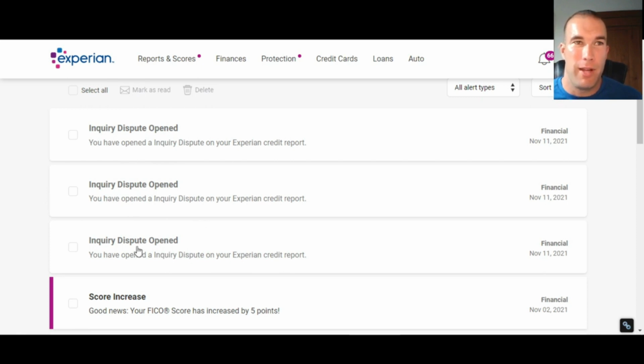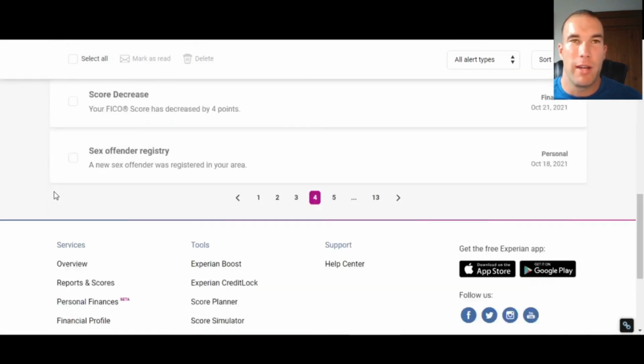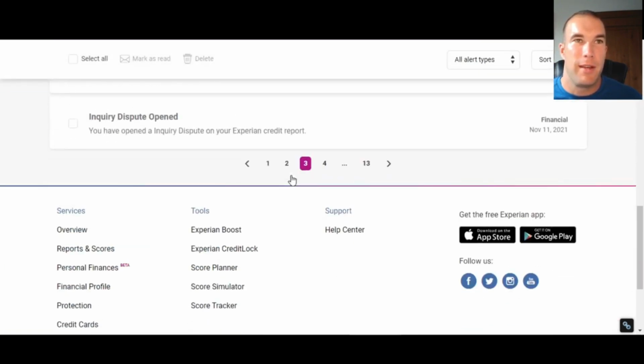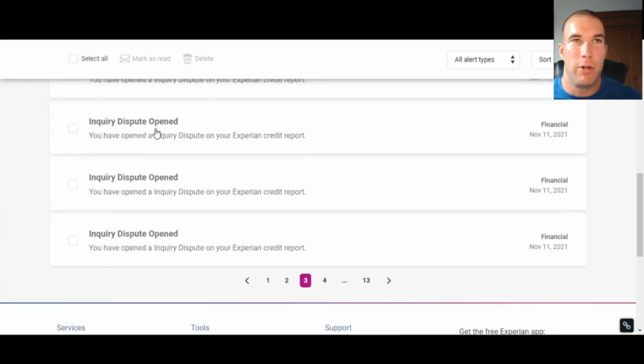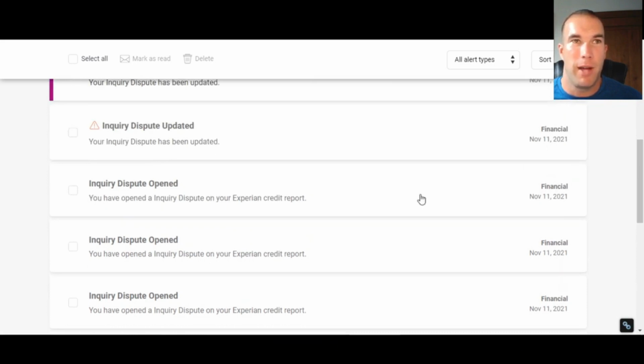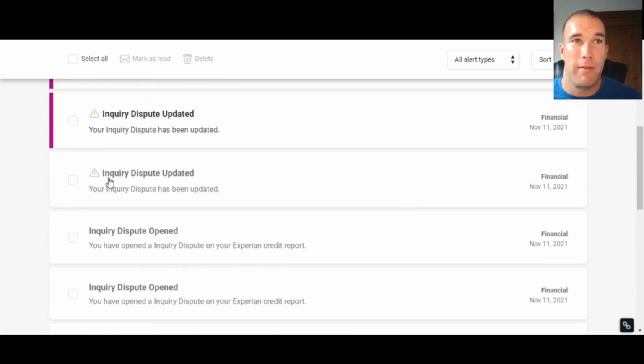So on November 11th, I started disputing. Told them, I said, man, dispute these. I want these gone, okay? So there we are. So I'll go to the next page here. And look at it. See, dispute open, dispute open, dispute open, dispute open. It's all November 11th. Everything is still November 11th, right? So November 11th, dispute opened. And here we are, November 11th, inquiry dispute updated.